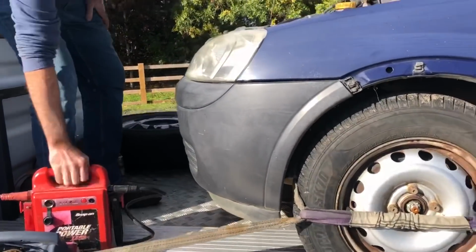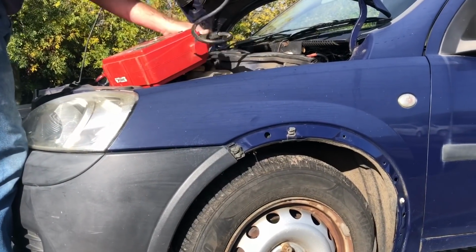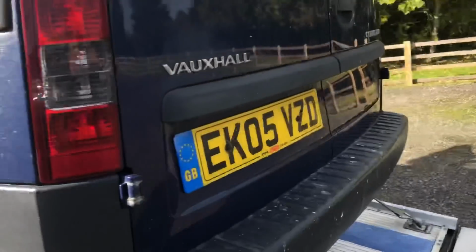Chris has just gone and got the pump. Hopefully we can get it running. And then I suppose we'll take it out for a drive, shall we? Give it a go. Yeah. Well, he's going to chuck the jump pack on and we'll give it a go. I was struggling there to walk up the side of the... I don't know what I've done with the keys.